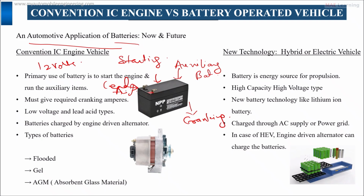So how do these batteries get charged in normal cars? The battery gets charged by something called an alternator. The alternator is like a generator that is driven by the engine. When the engine runs the alternator, it creates electricity and charges the battery. It is like a cyclic process. The battery starts the engine, then the engine charges the battery. In between there is the engine, which runs the alternator, and again it charges the battery.